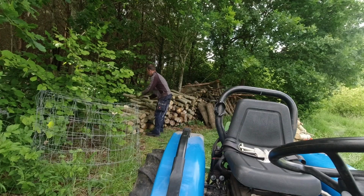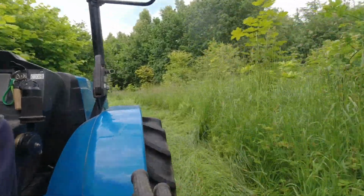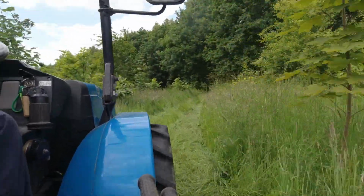We've got a little bit more extraction going on. It's towards the close of the day now. We've had a good day. It's been really red hot, a lovely day.